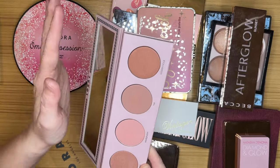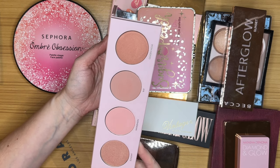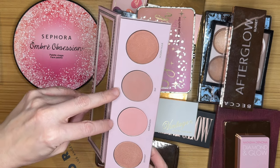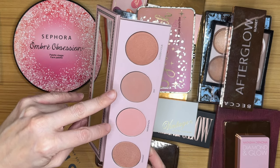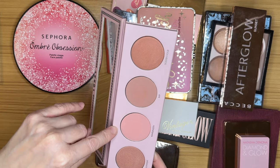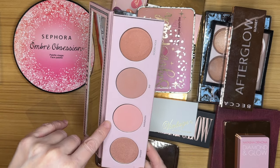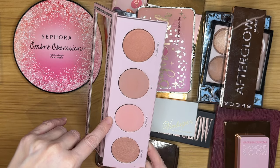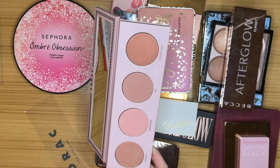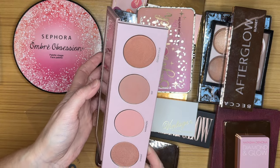The problem I have with it is I love 2 out of the 4 shades, and the other 2 do not work for me because they're just too deep for me. So I really like these middle shades. I can make both of these work as blush, this more as a bronzy blush, this of course as just a blush. This is a really nice color on me being as fair as I am. It's just a very nice, simple peachy pink. But this golden hour and sunlight, they just do not work on me. They're just too deep and bronzy. They just look crazy on me.